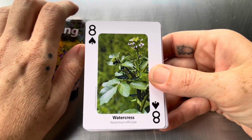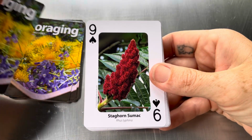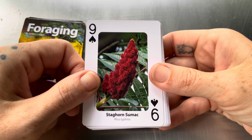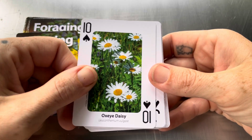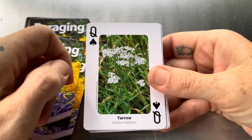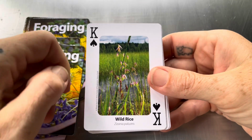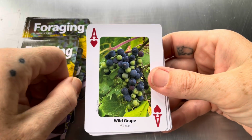Watercress, something I've heard of, I've seen it, I've never used it. Staghorn sumac. This grows in abundance where I live, and you can actually make a high vitamin C lemonade out of those berries. Oxeye daisies, seen everywhere. Salsify is something I've seen a lot of this year for the first time, and you can actually use the roots like carrots. They taste like asparagus. Classic yarrow. Wild rice, very popular in the Great Lakes region.